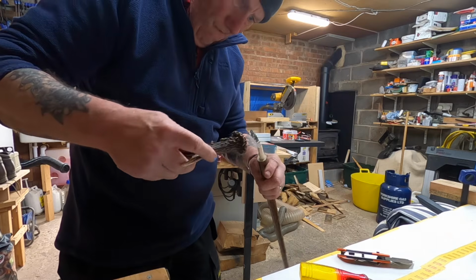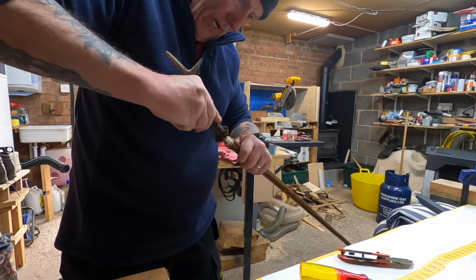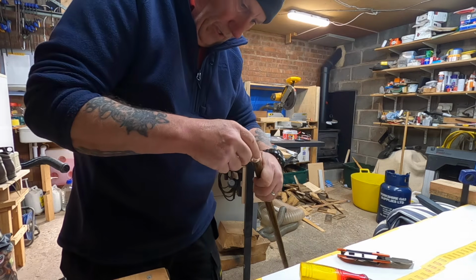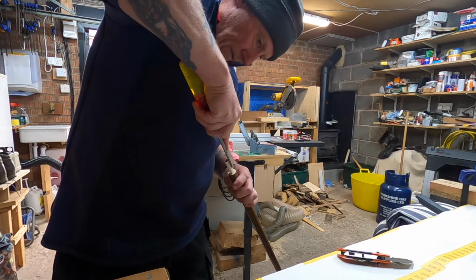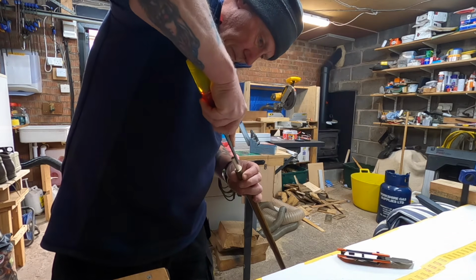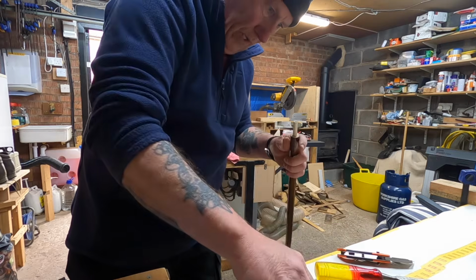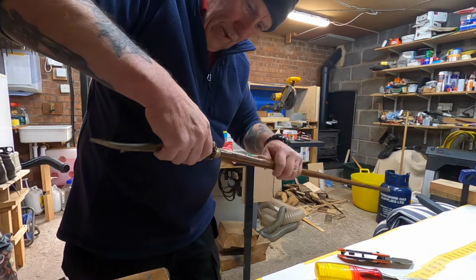Right, so we've got it nearly there. So just keep trying it in, gently twisting. And what it does, as you're twisting and then take it back off, you can actually see where it's a bit tight, where you need to just take a little bit more off. And it is literally just very finely scraping it down just to get a nice fit. And this is one of them things, I don't want it too tight because then there's no room for any glue. Obviously I don't want it too sloppy so it doesn't hold properly. But we're getting there, we're getting there.